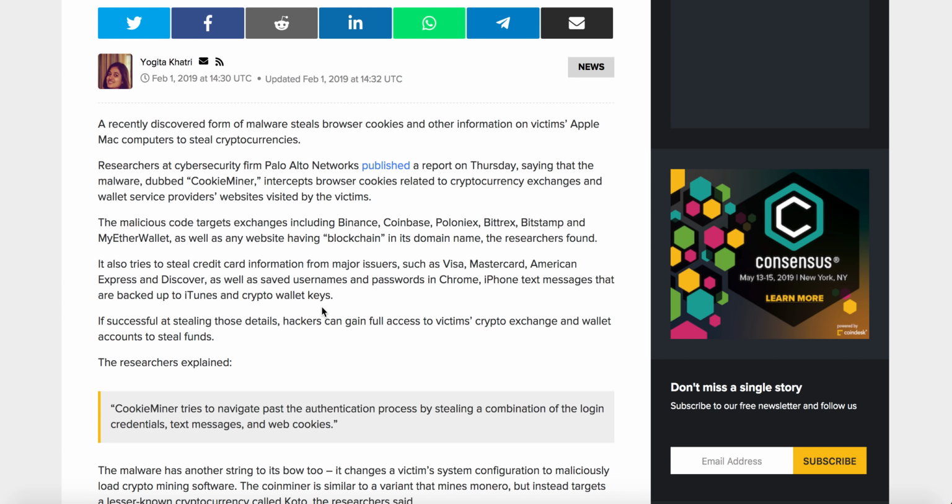If they are successful in stealing all these details, the hacker can gain full access to your crypto exchange and wallet to steal your crypto, basically. So CookieMiner tried to navigate past the authentication process by stealing a combination of the login credentials, text messages, and web cookies.